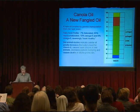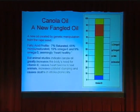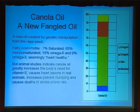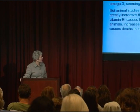Well, the last oil to talk about is canola oil. The industry developed canola oil because they thought it would be very heart healthy. It's high in monounsaturates, very low in saturates, and as an added bonus, has a lot of omega-3 in it. They thought this is going to be the perfect oil to use in all our processed foods because it's good for the heart. But when they did animal studies on the canola oil, they found that it was not heart healthy. It greatly increased the need for vitamin E. It caused heart lesions in test animals, increased platelet clumping, and caused death in stroke-prone rats. So it was not at all heart healthy, but they went ahead with the canola oil anyway.